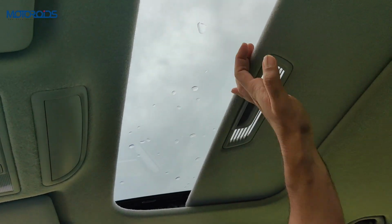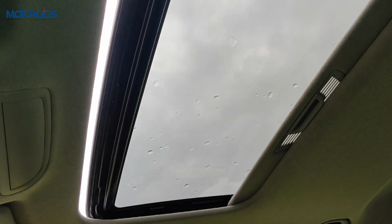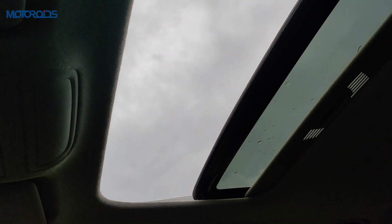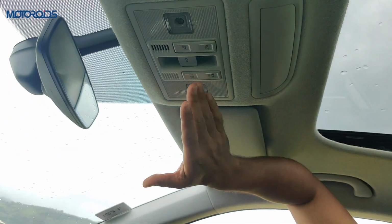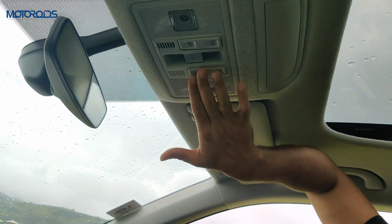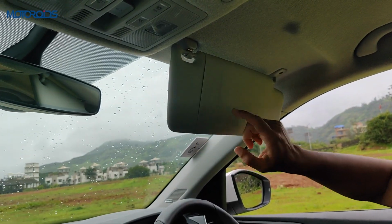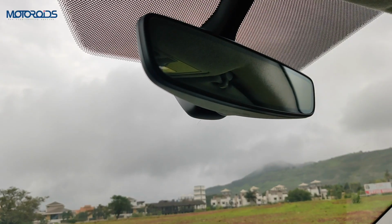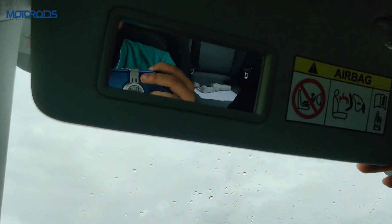You do have a sunroof here where the blinds have to be moved back manually, and then the glass panel can be moved back with the touch of a button. Then you have these front reading lights. Again, these buttons here could have had a more fluid movement. They feel a little crude. For the non-sunroof versions, you will get a sunglasses holder in this place. Then if you look at these sun visors, here you have a toll ticket holder, auto dimming mirrors, and then you have this vanity mirror here without illumination on the passenger side.